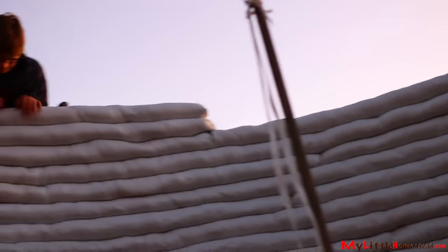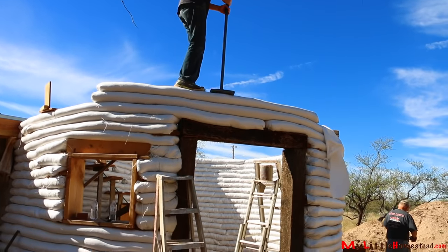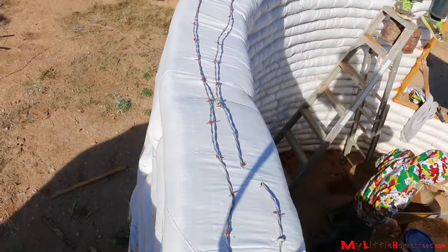Then we can run the bags along the sides right up to those posts. There are now tall bags on one side of the roof and shorter bags on the other because we're stair-stepping them up to allow for the cone-shaped roof. We used old tent poles and double barb to help strengthen the walls when they get really high.